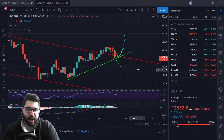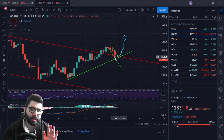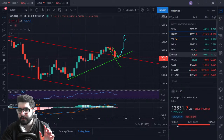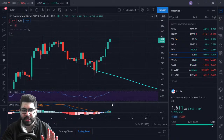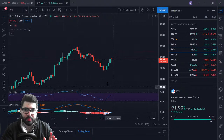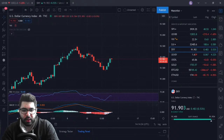Hopefully I'm not right, but it looks like the 4 hours is about to turn, and it's about to go down more. We're going to see the 12,700s again if this keeps going. You can see yields are spiking substantially, right? 4.4%. Looks like it's going to keep going. And the dollar, same story. It looks like the dollar is about to be popping. So yeah, not looking that good there.